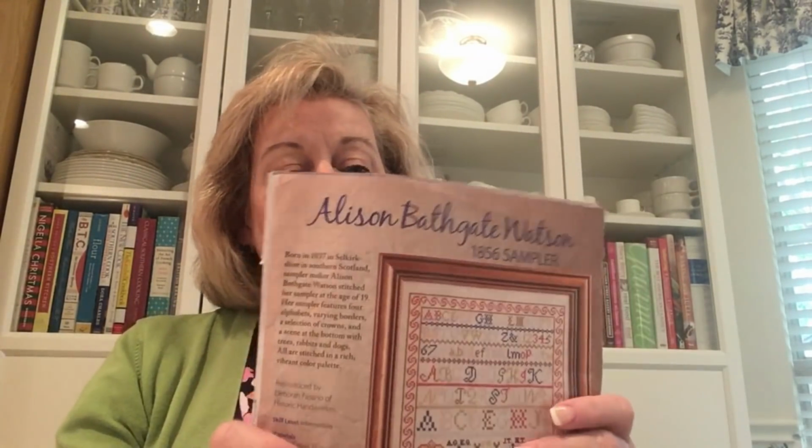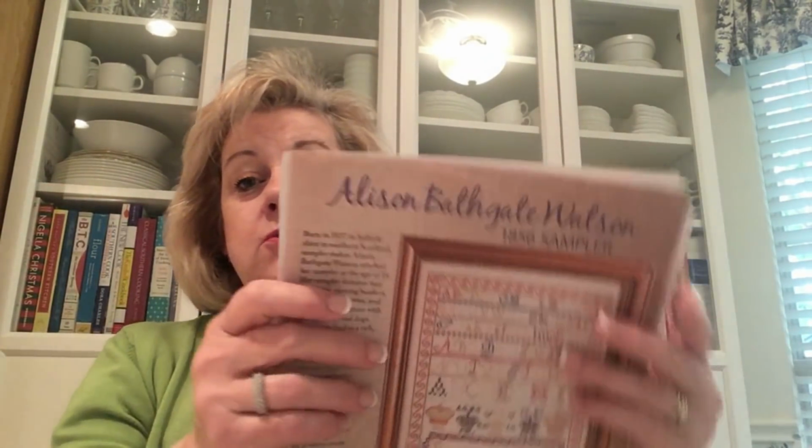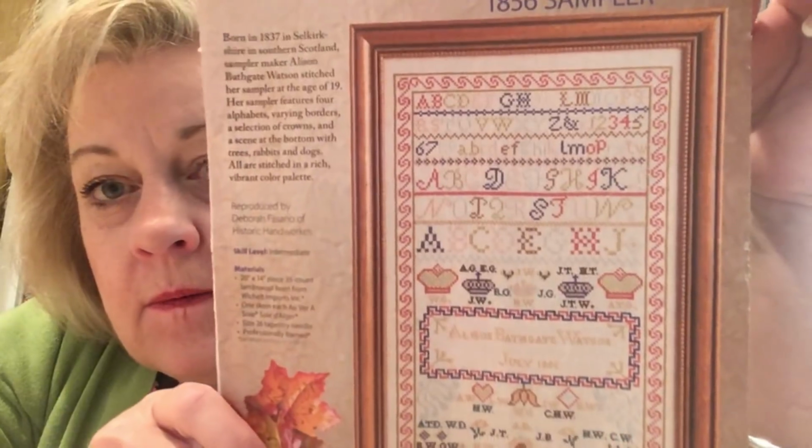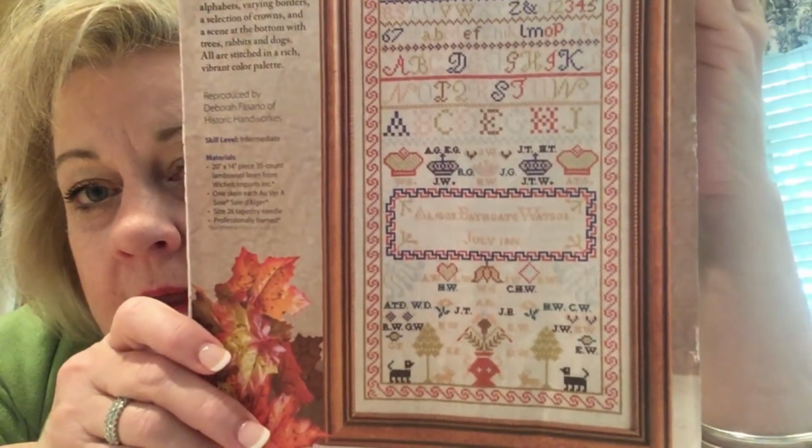Well, it wasn't 2 days later after we exchanged information that I received in the mail from Just Cross Stitch. Yes, Just Cross Stitch, the newest issue, October 2018. This amazing Scottish design.